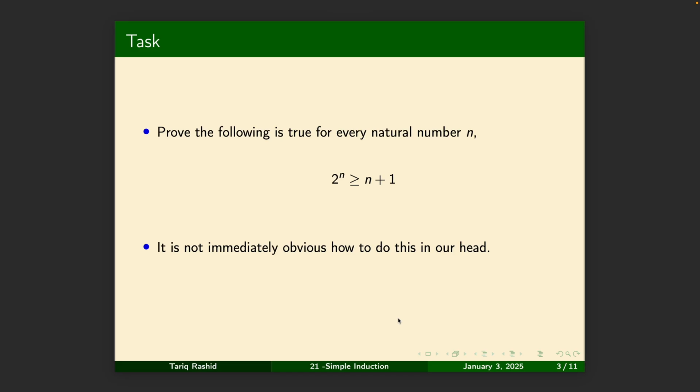So let's think about this task. The idea is for us to prove for every natural number n that 2 to the n is more than or equal to n plus 1. Now, intuitively, I guess that kind of makes sense. This is kind of a linear function. N plus 1 is a straight line if you plot it. And this is exponential. 2 squared, 2 cubed, 2 to the 4 grows very quickly. So we know it's true intuitively. But proving it isn't immediately obvious.